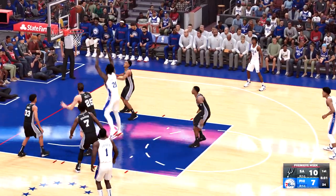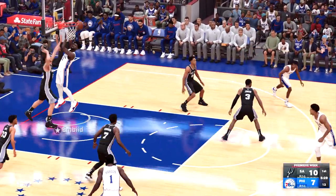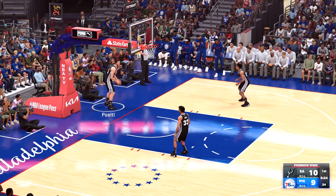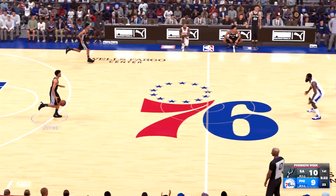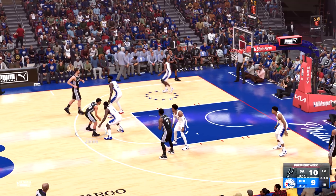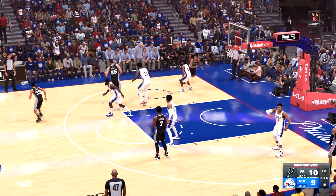A jump hook. And he makes good on the layup. Embiid's got six. 3 points from Embiid. Takes up lots of space at 7 feet 280 and just dominates the boards on both ends.